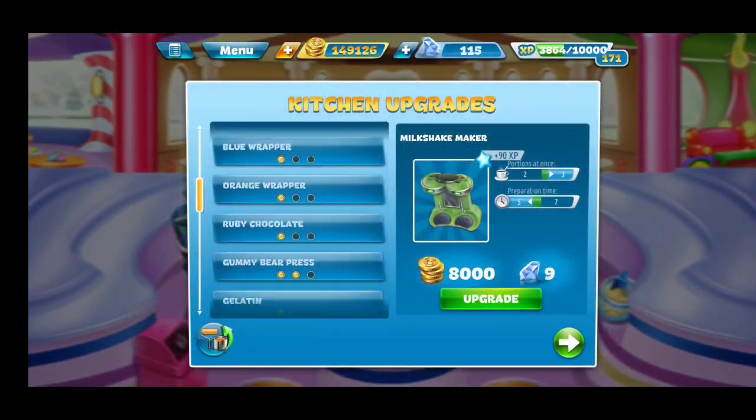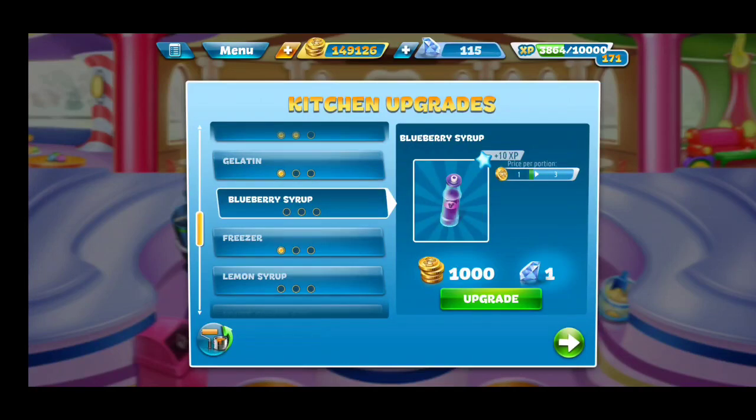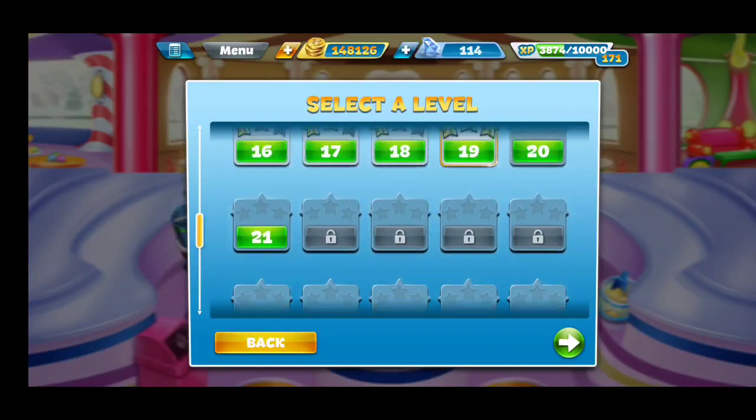Alright guys, back over to our kitchen upgrades. Next in line for us to get to level 1 would be the blueberry syrup. Let's go ahead and upgrade that and get into level 20.